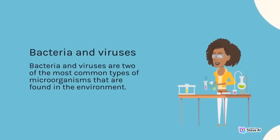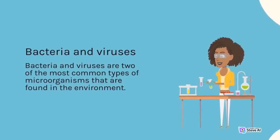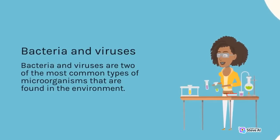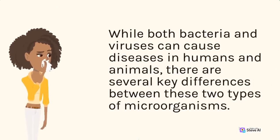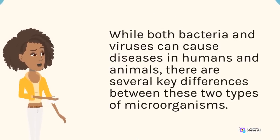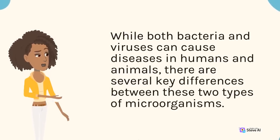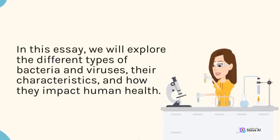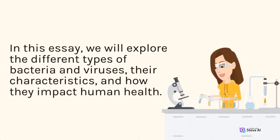Bacteria and viruses. Bacteria and viruses are two of the most common types of microorganisms that are found in the environment. While both bacteria and viruses can cause diseases in humans and animals, there are several key differences between these two types of microorganisms. In this essay, we will explore the different types of bacteria and viruses, their characteristics, and how they impact human health.